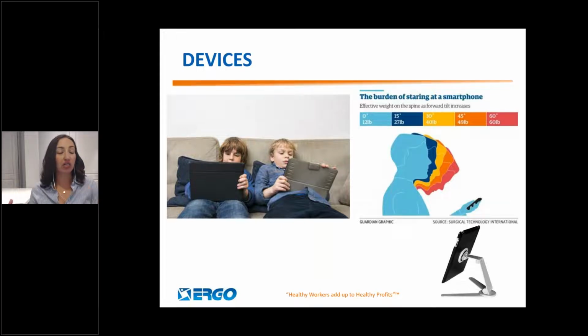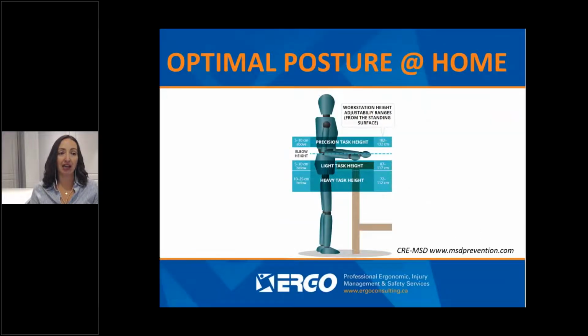So, you know, the same principle applies. How can you readjust the way that you're working to get the head better balanced on the neck? And maybe this is putting an iPad on a stand, either for yourself or for your children, if you're going to be there for slightly longer periods of time in order to get into these better working postures. Now let's take this a little further and consider some more things at home. So the ideal posture at home is still one that's upright and with the arms close to the body.